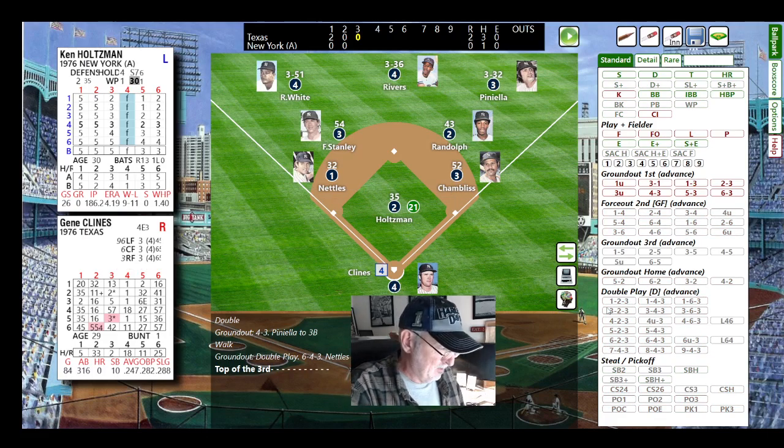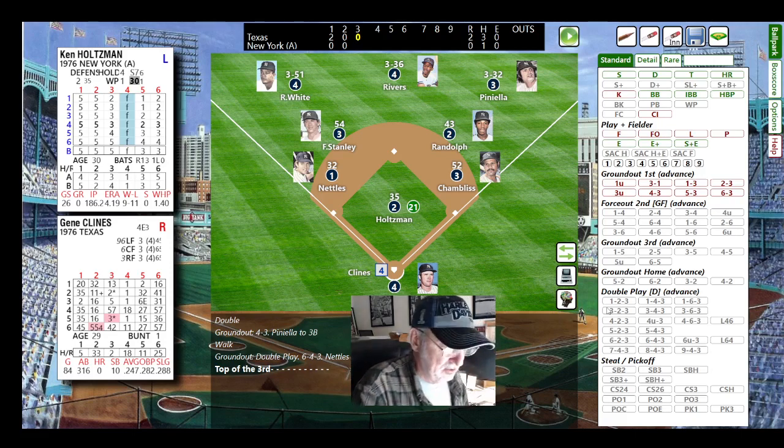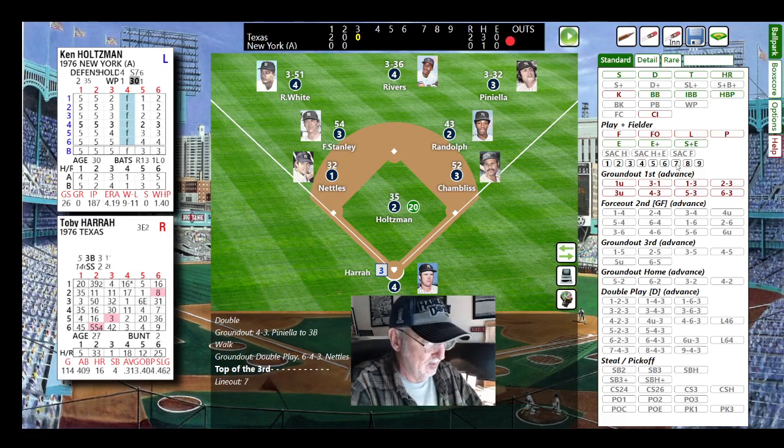So we go to top of the third. 2-0 Rangers. It's Gene Clines. The pitch, what is that, a 62? The pitch from Holtzman, and that is a line drive to left field. Roy White doesn't have to move. 1 down. So Clines hit it well, but right at White.